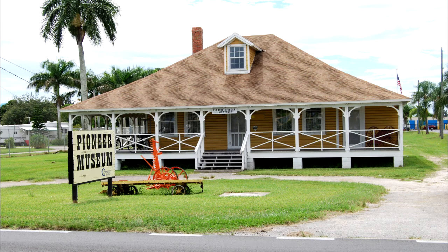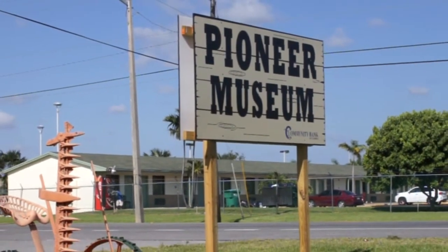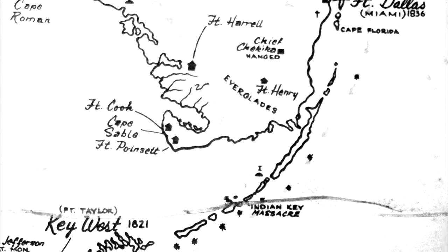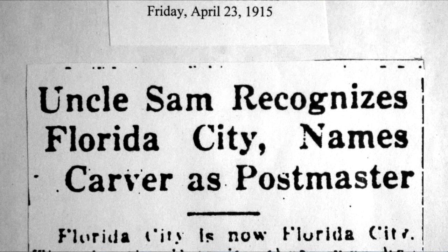Housed in the original Homestead, Florida East Coast Railway Station Master's house, Florida Pioneer Museum has artifacts of South Miami-Dade County and gives a glimpse of the pioneer and early rail days of Florida City and Homestead. The most important role of this museum is to tell people that yes, this community goes back to as early as 1895 or maybe even 1890.